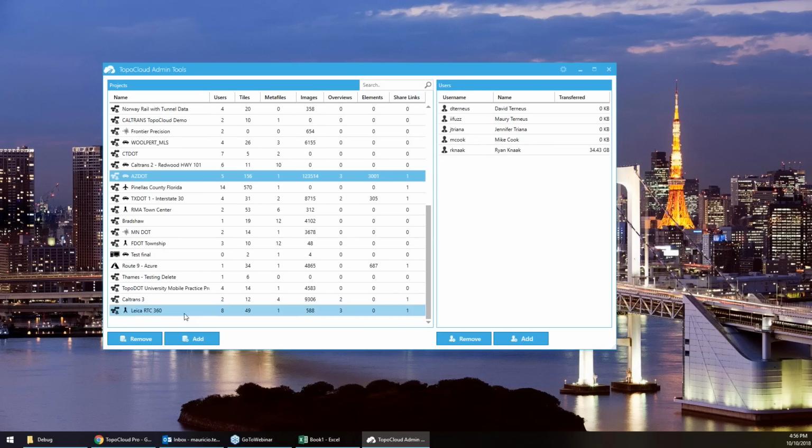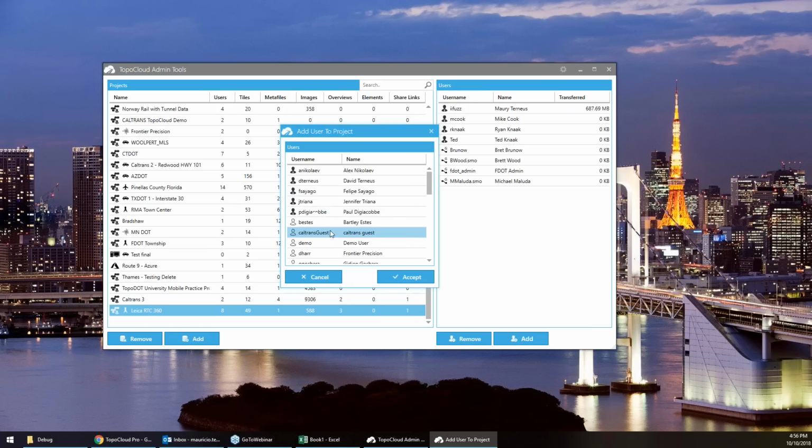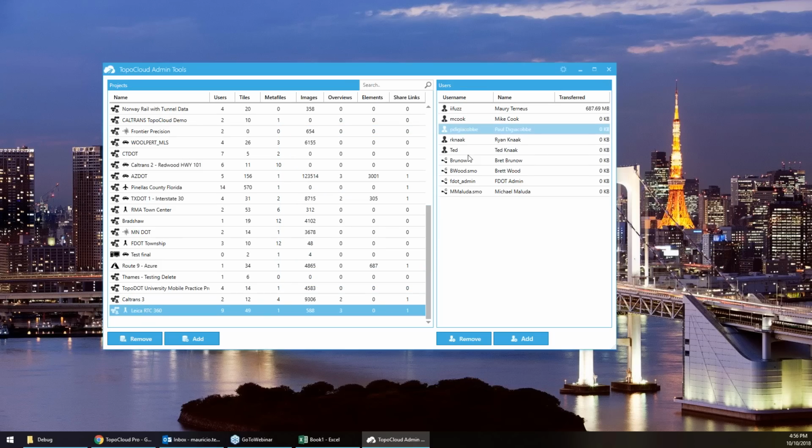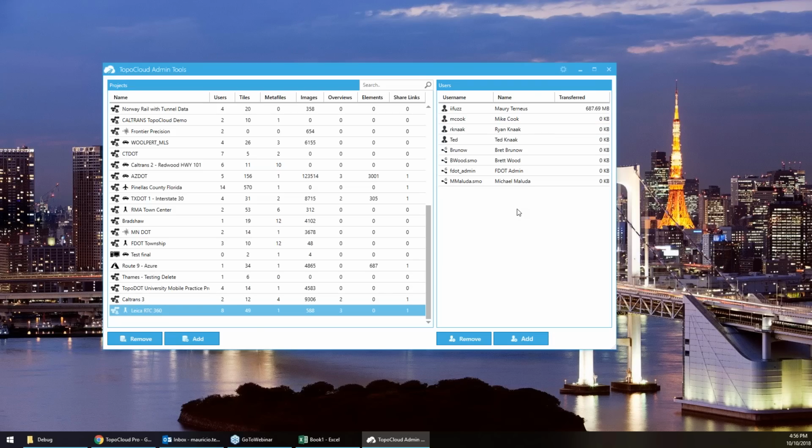And then it's going to put it in the list here so that if I want to give somebody access, I go ahead and click add. And let's say I want to give Paul access to this project. I go ahead and select him and click accept, and now he's able to access that data. I can also add guests from other companies if I want to do that, as long as they have a username already created. So that's, again, same process.